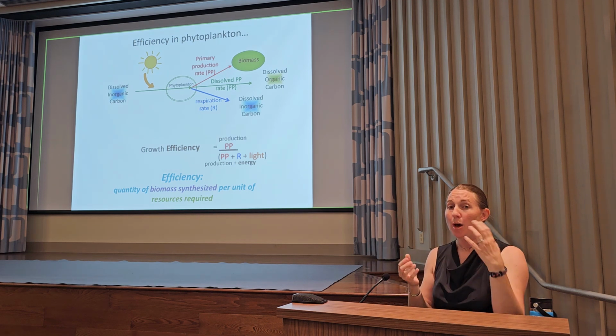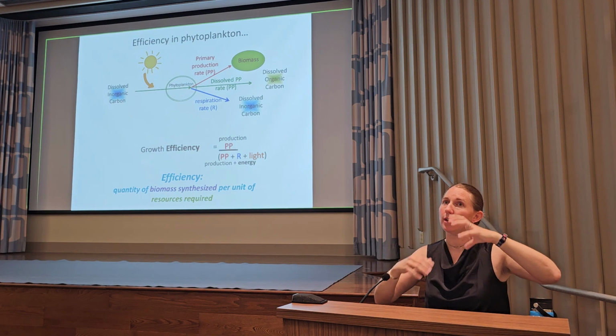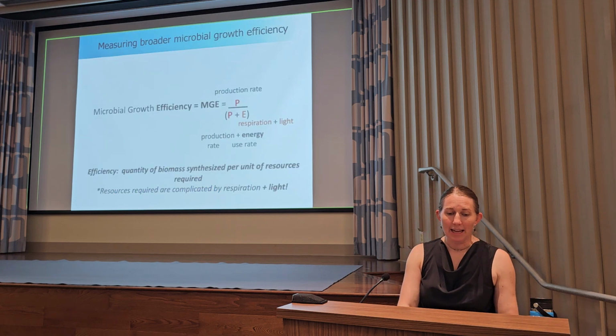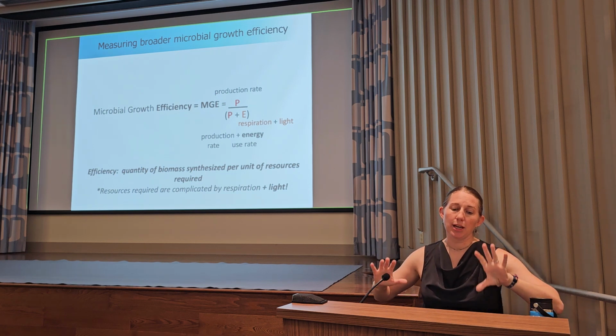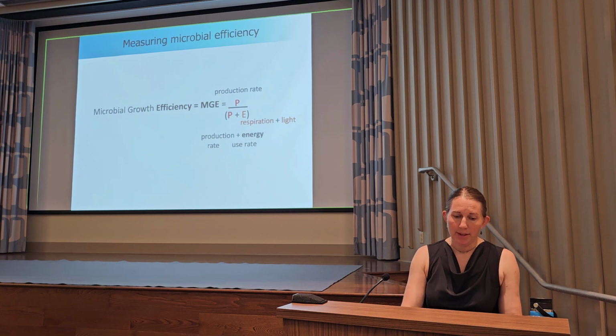But it's the balance of these two groups that's really defining the function of the ocean in the carbon cycle. So we wanted to be able to take a look at microbial growth efficiency as this production relative to the resources that are needed, incorporating both energy and light, and be able to quantify this efficiency.